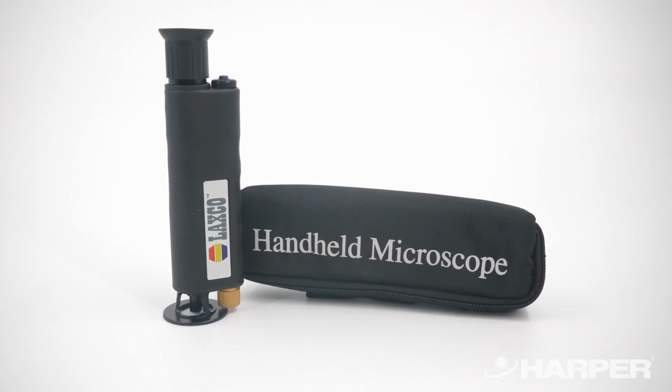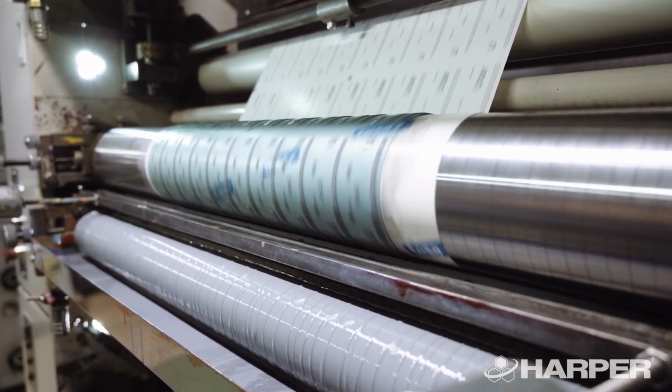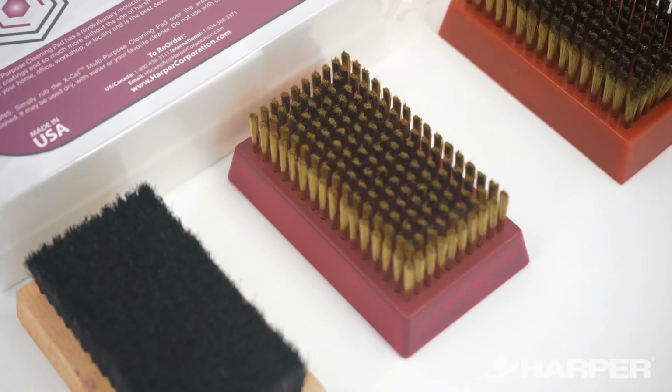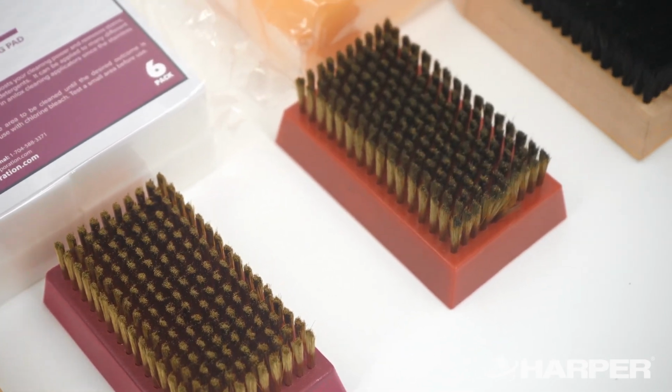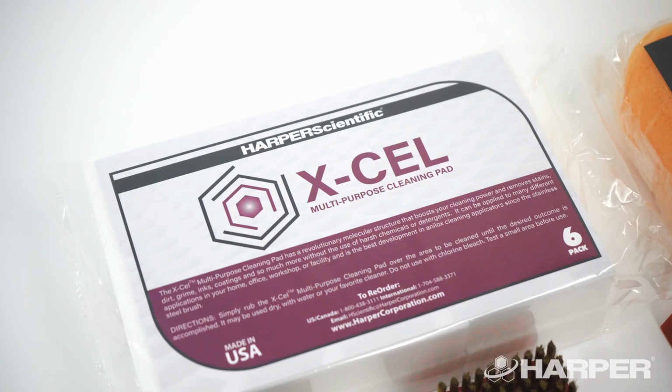measurement devices. Harper Scientific provides services to the flexo, offset, and gravure industries, as well as products and support for all major OEM press suppliers. This also includes suppliers of various inks, coatings, and adhesives.